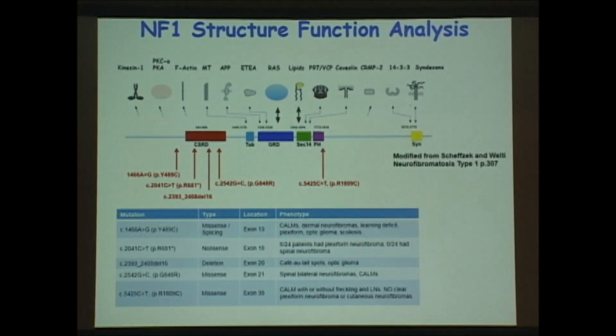I've pointed this out because we now have multiple mutations that we're interested in. This is a very large protein, and there are over 3,000 mutations so far. We're not making 3,000 mouse models, but we are selecting a few mutations that represent different missense mutations along with phenotypes. Some patients have dermal tumors but don't appear to get plexiform tumors, and others have plexiform tumors but don't appear to get dermals. So we're trying to figure out what the functional domains are, and whether this leads to interacting partners that could be targeted as downstream signaling pathways, or whether we can target the partners to regulate the loss of neurofibromin activity.